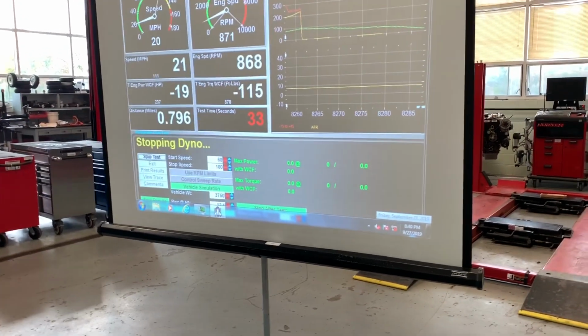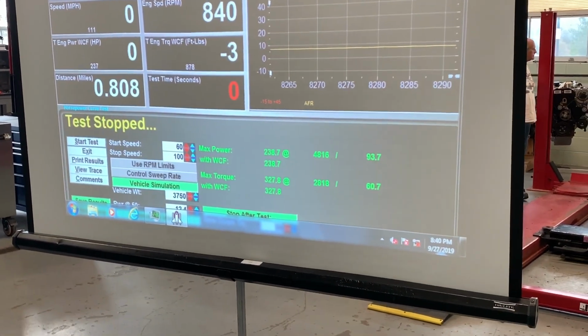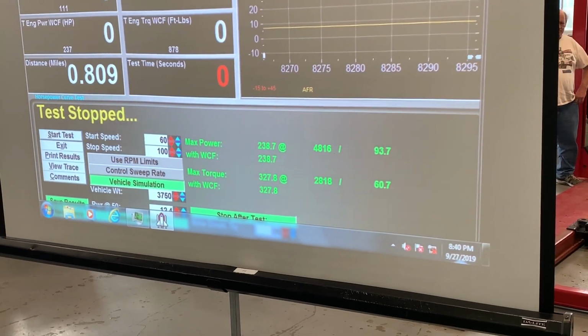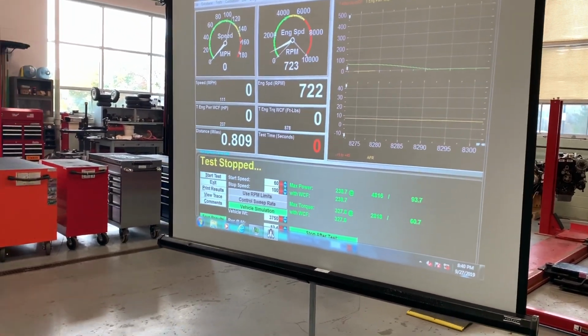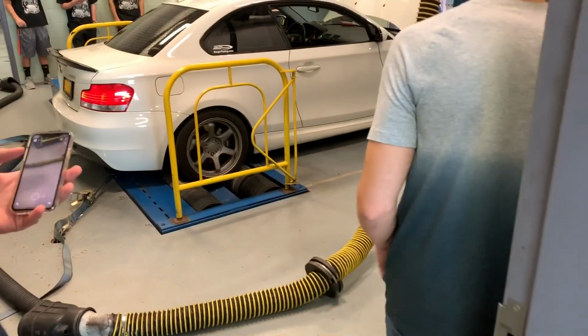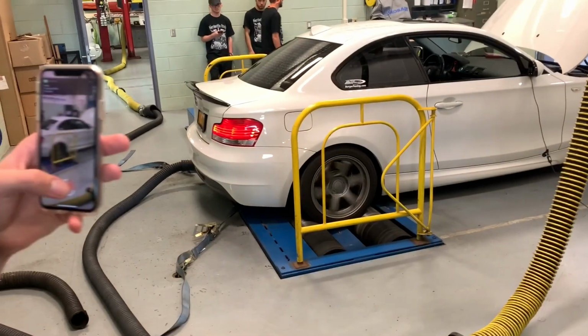238, wow. 327 torque, 238. It's not bad. I expected more though. So he's doing a second run right now.